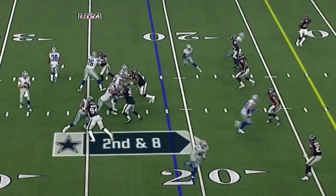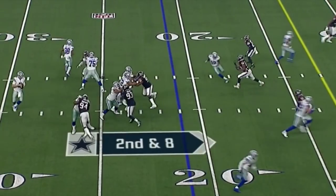But look at Gallup here. He sees the leverage. He knows he's got to clear this guy, but he can't really get too far into this dude.